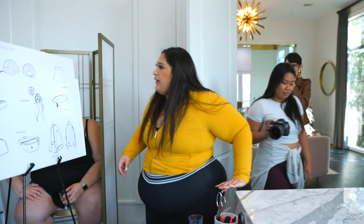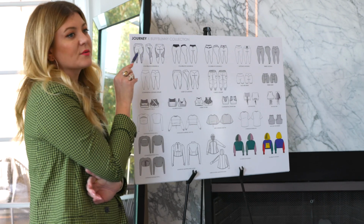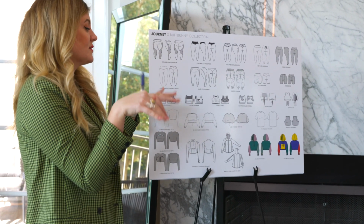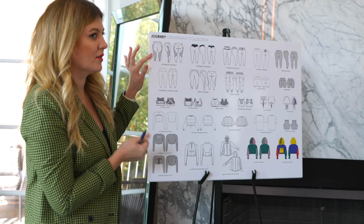Wait, can I go up? Oh my gosh, I didn't even see this. Yeah, we spent a lot of time on this one to do something original that's not out there yet. So it has a curvy sort of silhouette, while also, there's a lot of opportunity here for different color combinations.